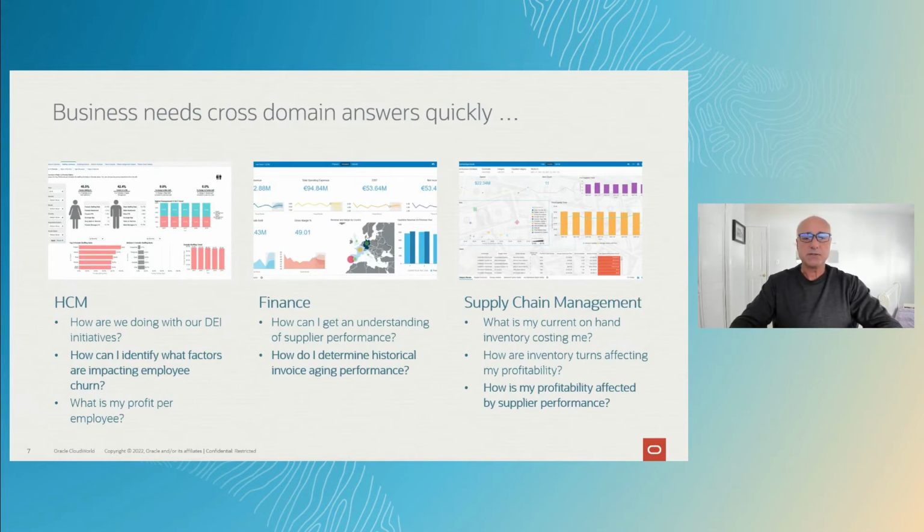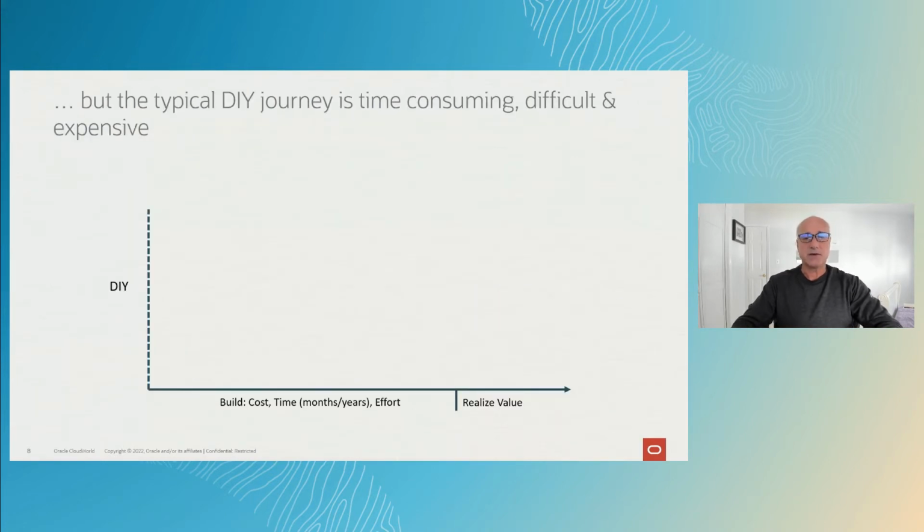These and many others are examples of questions that must be answered for a company to run efficiently and compete effectively. But the answers to these types of questions oftentimes require data from multiple systems and business domains to be brought together and harmonized. Now, in order to get an idea of the level of effort necessary to build a system to answer these important questions, we should take a look at what a typical do-it-yourself or DIY analytics journey looks like.